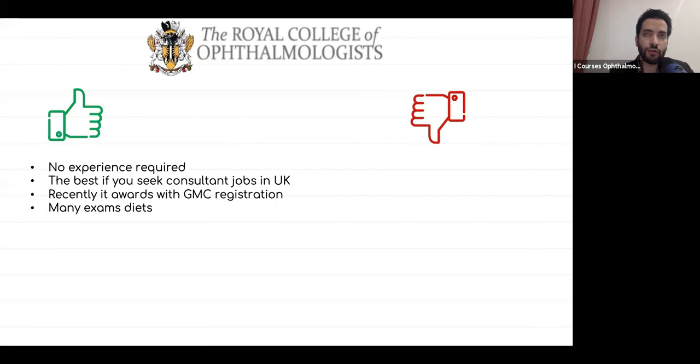Also, one of the advantages of this exam is that it has many exam dates. Since it is the legitimate route for consultants in the UK, they are aware that this is the only route to be a consultant in the UK, and of course they need consultants. So this exam is conducted regularly all over the year. For example, part 1 can be conducted up to four times per year. This is not present in any fellowship exam. And the final part is also conducted many times per year.